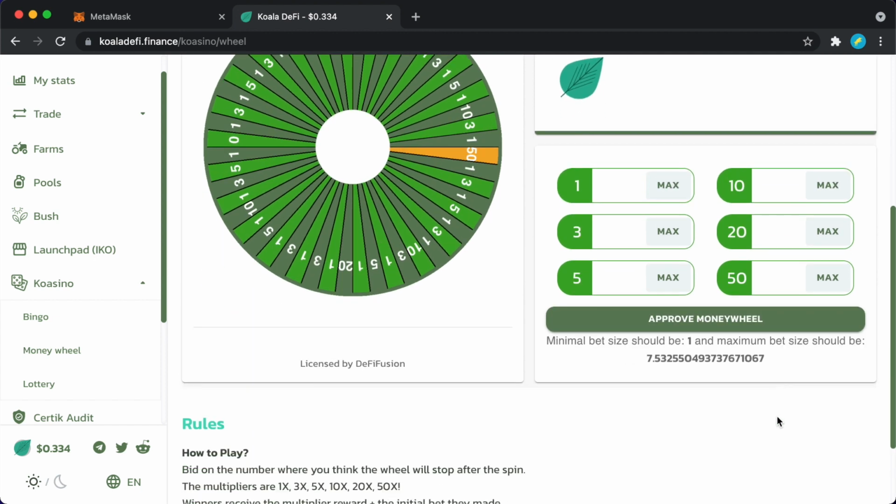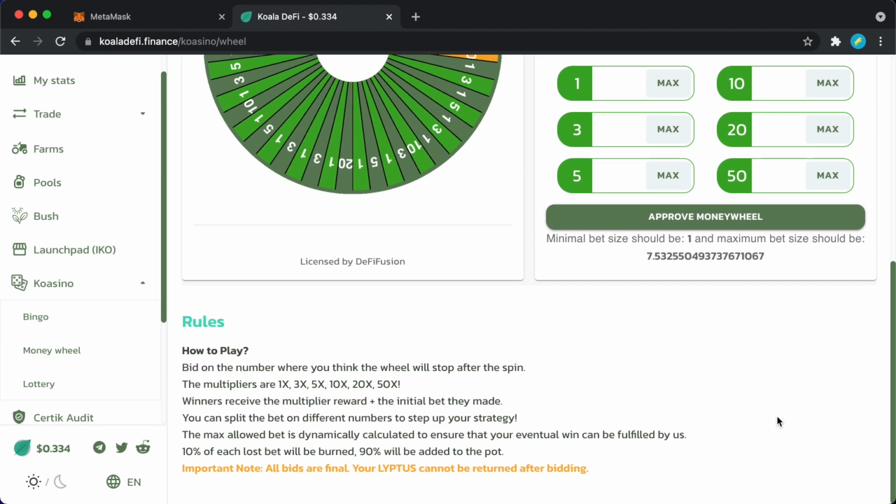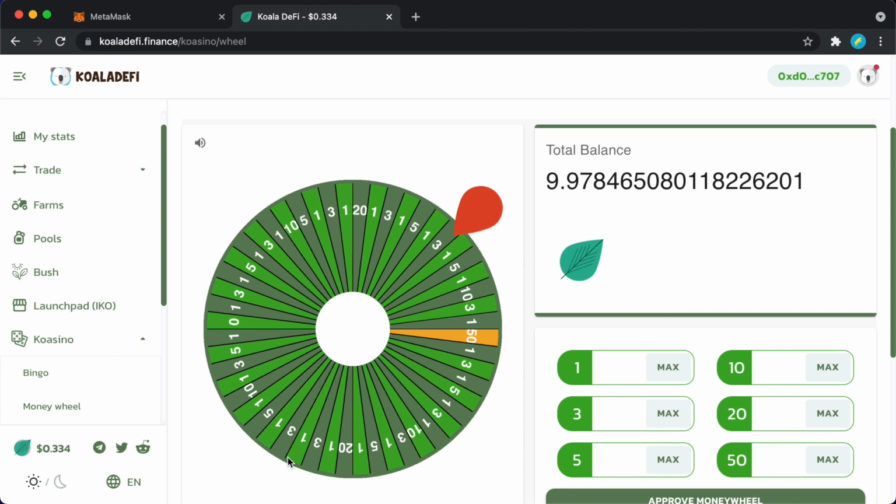Also, keep in mind that, as it says here, 10% of each bet is burned forever, and 90% will be added to the prize pool. So that's how the money wheel works. Let's try our luck and have some fun. Once again, this is not part of an investment strategy, and it's just for pure entertainment purposes only.